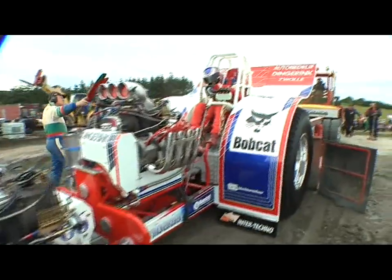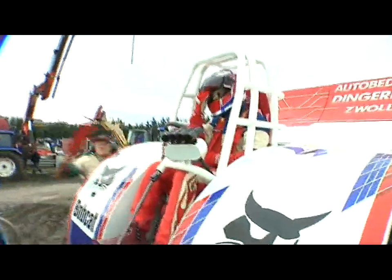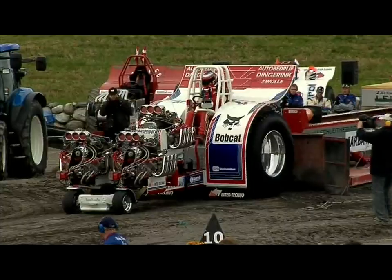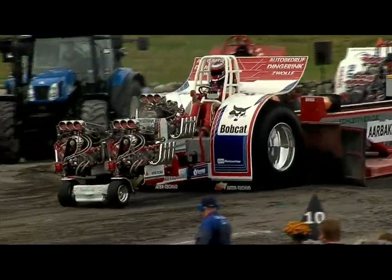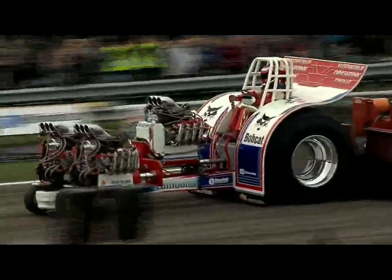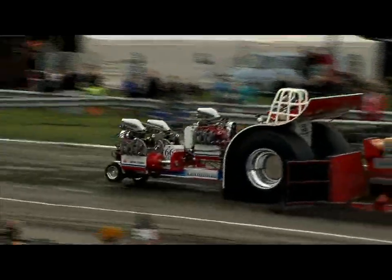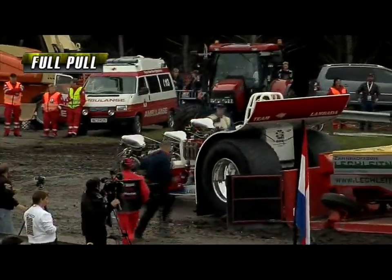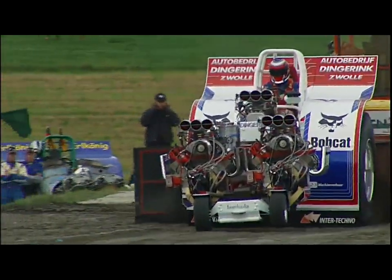So the Dutch champion in 2008, last year's European champion. This is Intertechno Lambada with Wim Dingerink, hoping to make it a Dingerink double first day. You can hardly do better than that. Oh, full pull to Lambada. I think we should see it again from our end camera.